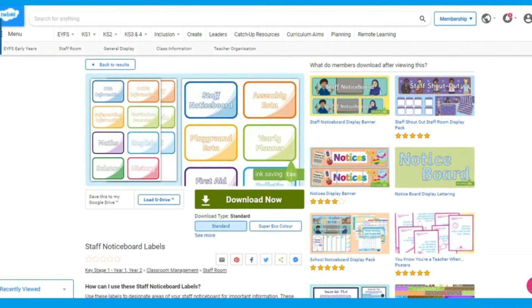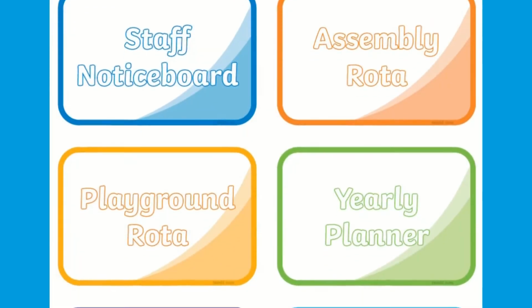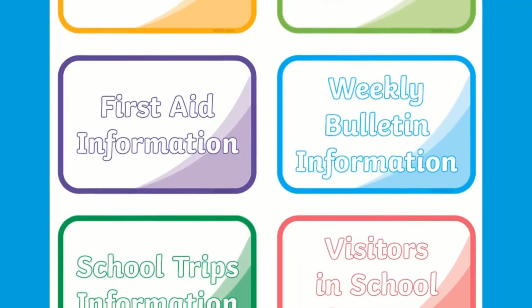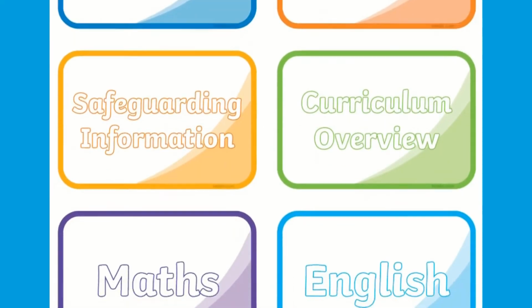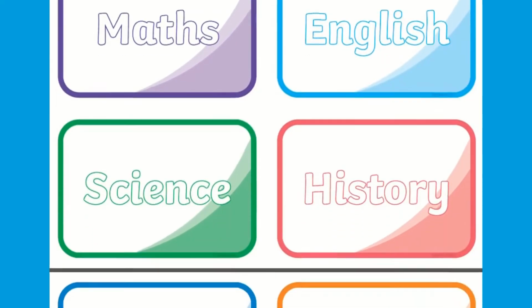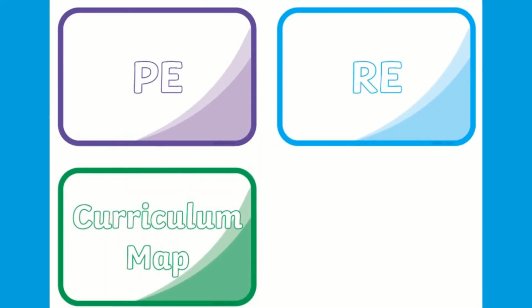And lastly, staff room organisation is super important to keep staff up to date with any important information. The staff room notice labels are a great and simple way of organising key information that staff need access to. Each of these labels can be laminated, pinned onto your display, along with important information to accompany it.